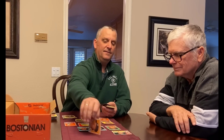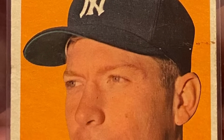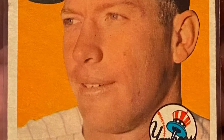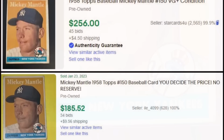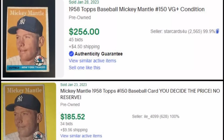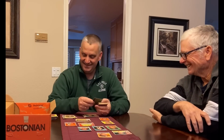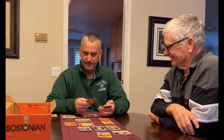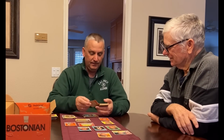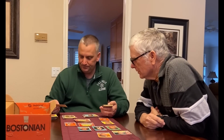So Mickey Mantle, 1958 Mickey Mantle, in a shoebox. I mean, we're pulling Mickey Mantles out of here now. What is happening? Look at what these are selling for. At an estate sale. I mean, literally, that is insane. Look at some of these team cards, too.